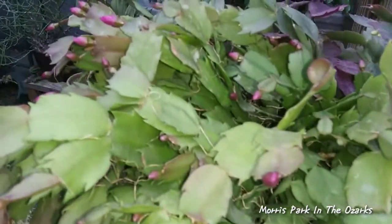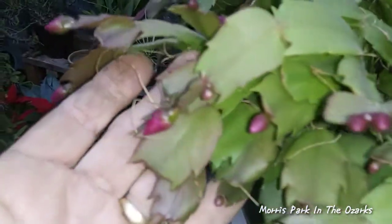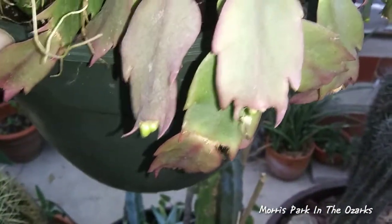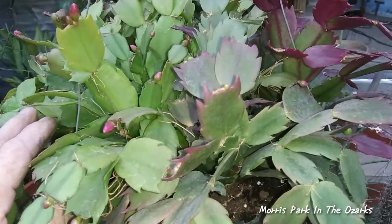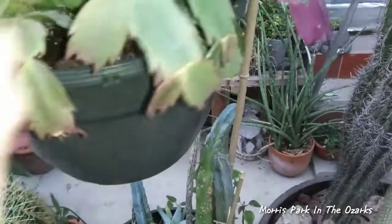Now there's going to be 3 colors in this. You see the kind of magenta color that is so popular. Now over here, this one is going to be a yellow right here, and it's got quite a few buds starting on it. Looking pretty good. A few of them are pretty small yet. I think I'm going to get some flowers by Christmas though for sure.